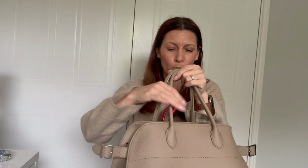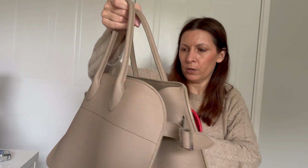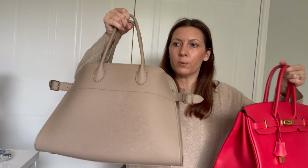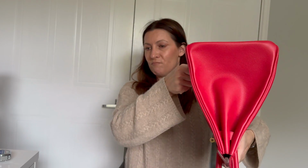But it just holds more. It holds more, it's more flexible, it's more malleable. So I would say you're going to put more in, if you want it for a travel bag, I would go with this. This, however, does have the advantage, look, it completely closes. So you've got more options with your Birkin.